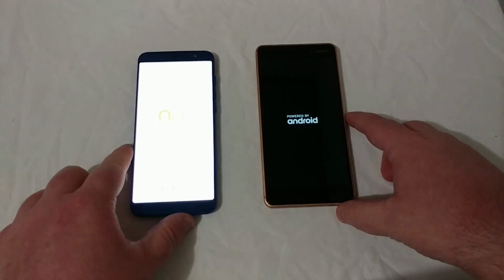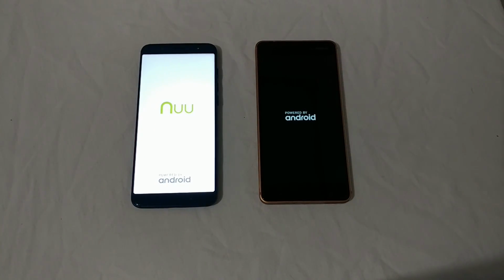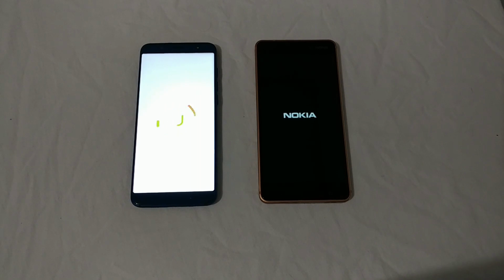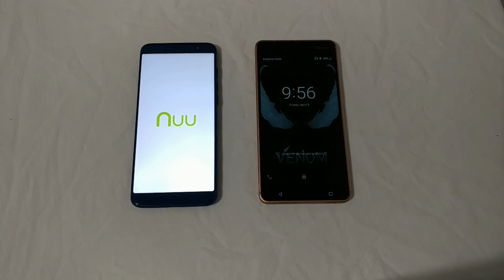Alright, so waiting for them to power up here and everything. Both of these phones are really nice devices. The new Mobile G3 is around $200, and you can get the Nokia 6 for around $229. The Nokia is a really nice phone and works very well, but so does the new Mobile G3. Both of them have been really outstanding phones with no hiccups, no issues with either one.